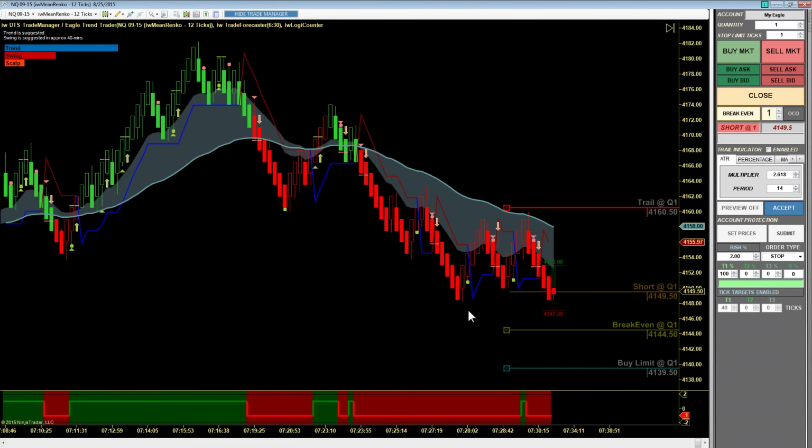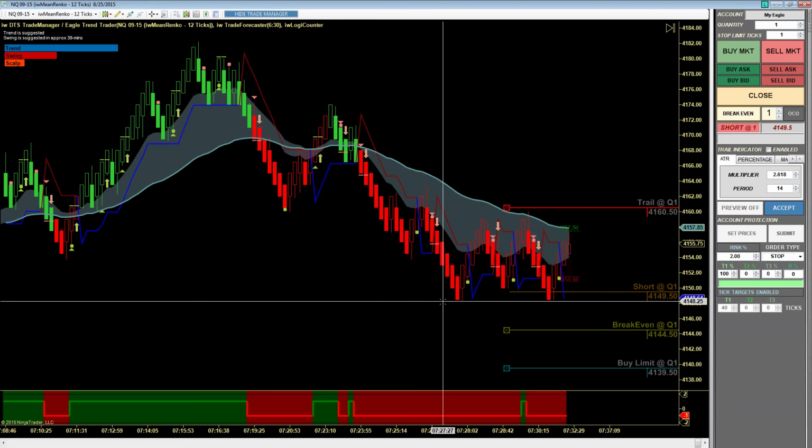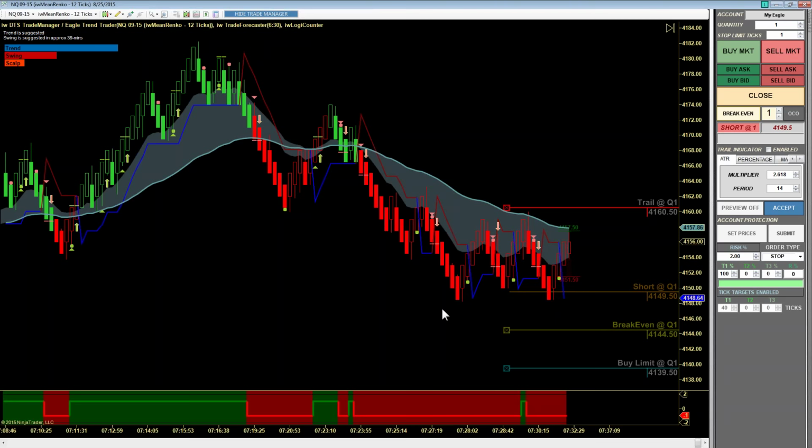So here we are, struggling with the lows. Get below that low, and we're going to see a little bit of movement. Look at that, right on the number. Nobody took 48. Not yet. So we really need to see somebody take 41.48.